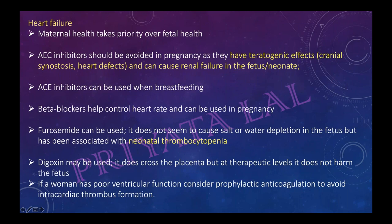Now heart failure. If it is there, we already know maternal health will be given more priority. Usually ACE inhibitors are avoided because they have a teratogenic effect. Craniosynostosis and heart defects can happen, so you will get a question from there. It also causes renal failure in the fetus and neonate, so you will get a question from there. Beta blockers can be given in pregnancy to control heart rate. Furosemide can be given, but it is associated with neonatal thrombocytopenia, so you will get a question on that. Digoxin can be given.